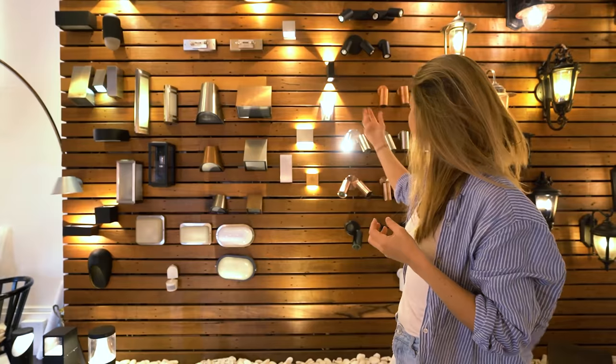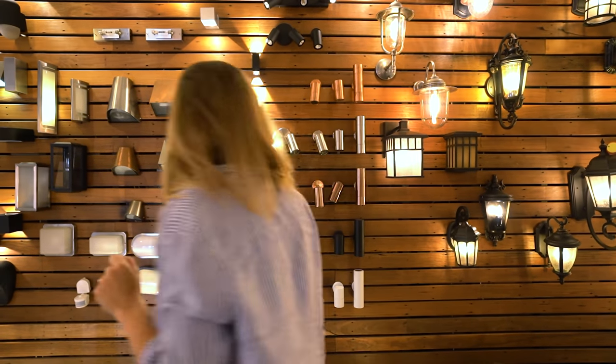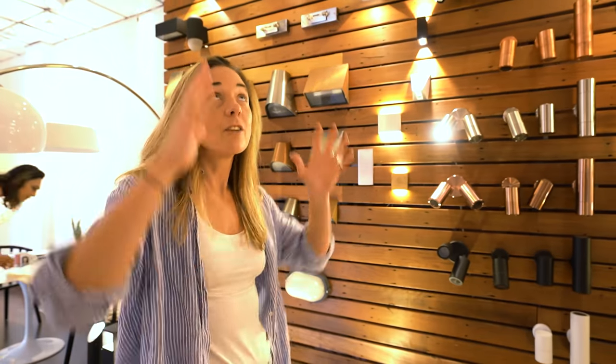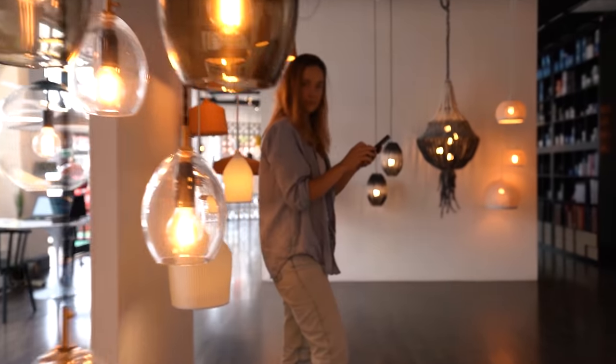Gonna go all white up top, but I'm thinking black downlights, something like this. What do you reckon? Yeah. Because we're going a very monochromatic vibe, and I just feel like black's gonna be really strong. And it'll contrast really nicely with our beautiful white ceiling. Lights!